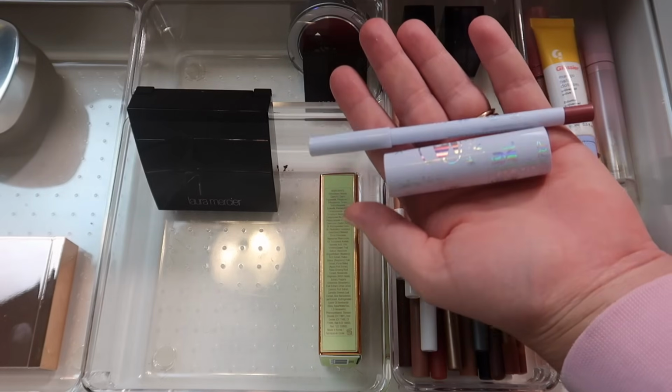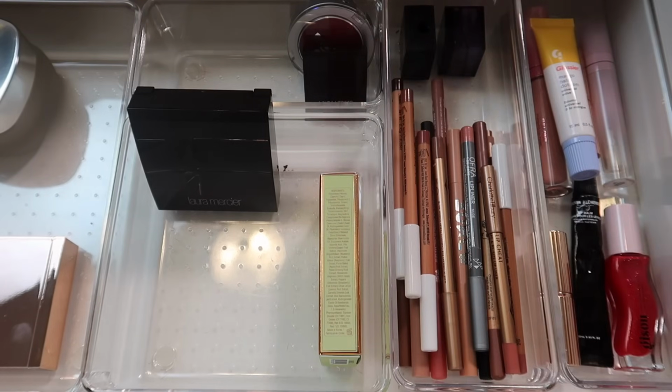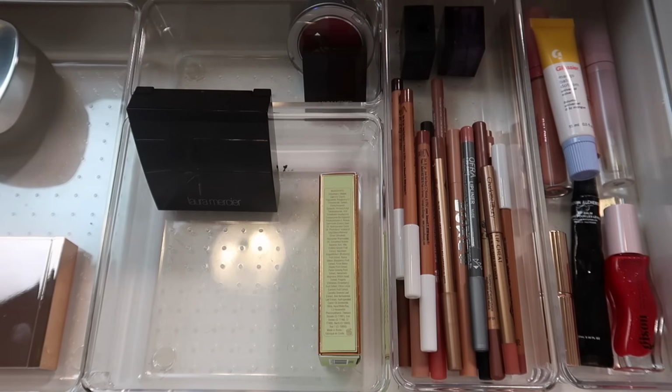I think I'm gonna take these Frosty the Snowman ones out. I tried those on in a video and then I ended up taking it off and switching it for something else just because I wasn't loving the way that it looked on me. So I'll probably give it another shot, but I don't need it in my everyday makeup drawer.